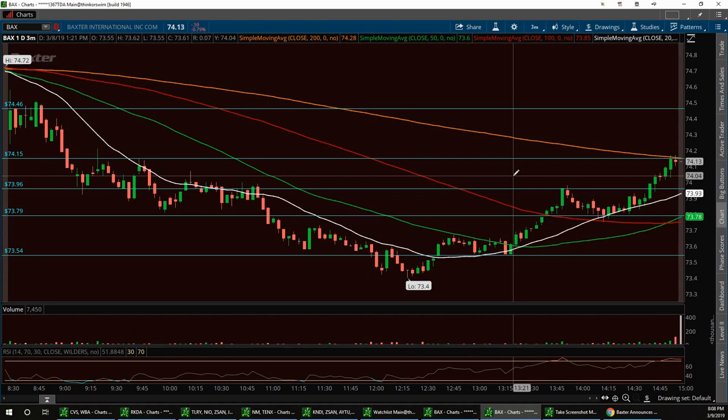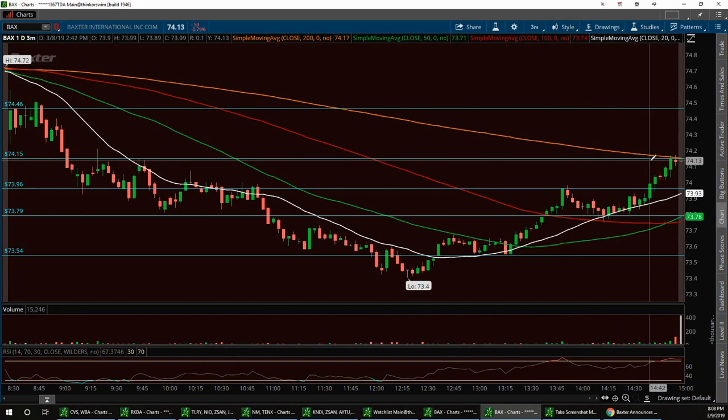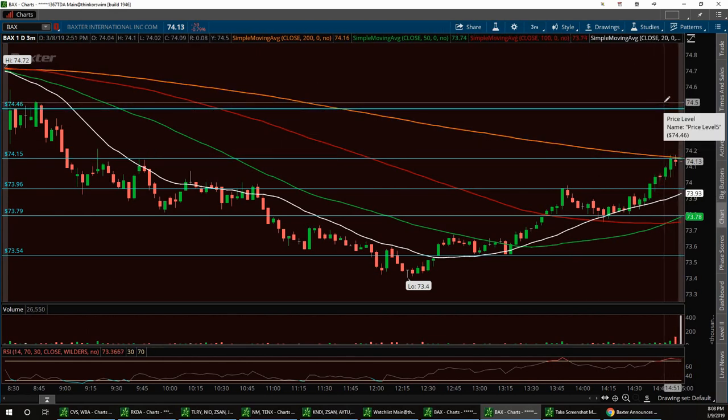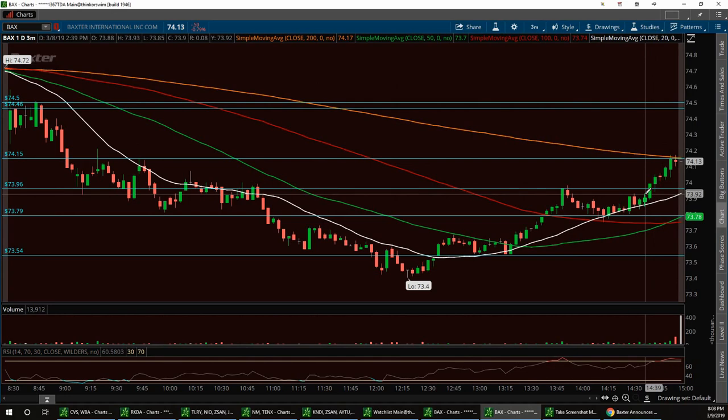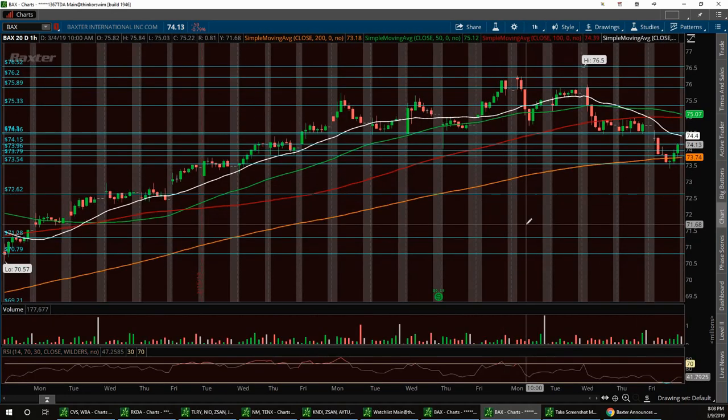So let's see if we can get a little bitty pullback to Friday's little high right around 74, a little under 74. Bounce up and try to break this high at 74.15. And if we do that, we're going to go up to 74.46 and then try to break that 74.50, which I'm going to draw a trend line in there right now. And I'm going to look at the 20-day just one more time. Oh yeah, we've got room to run on this thing.